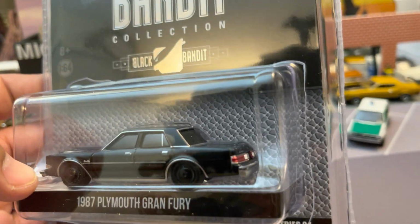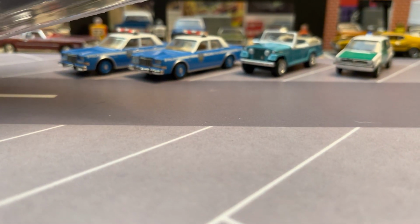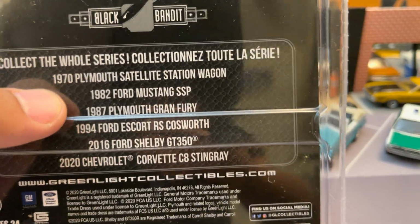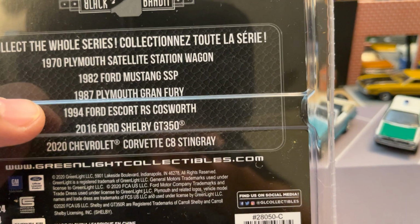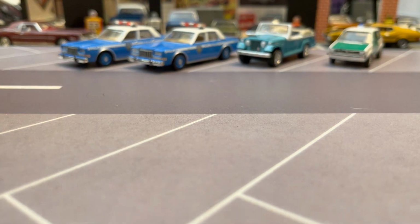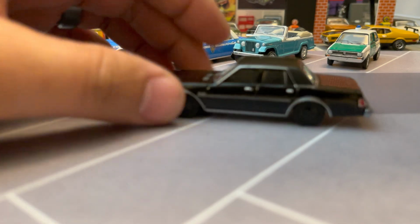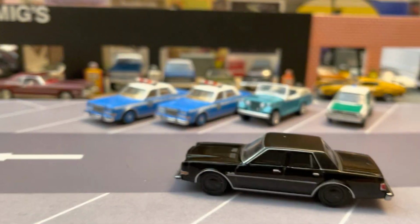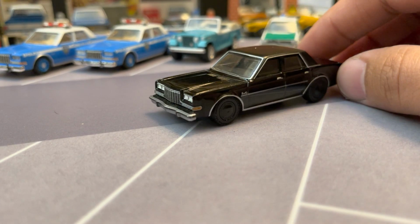So a lot of interesting things on this. This is Black Bandit Edition 24. And the other ones that are good on this, which I probably should get, is the Ford Cosworth would be good to have. Obviously, this Grand Fury. Their C8. I haven't bought a C8 casting Corvette yet from Greenlight. I kind of want to get the Mini GT first. They're going to do a C8R racing car, which I might get first because I actually like the Corvette racing team. And the C8R is pretty cool, so maybe I'll just wait for that.